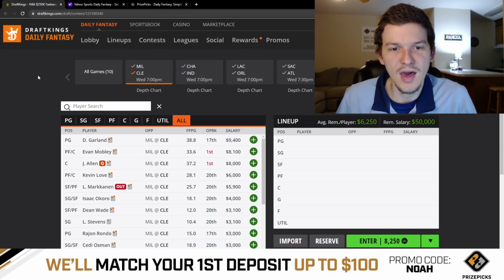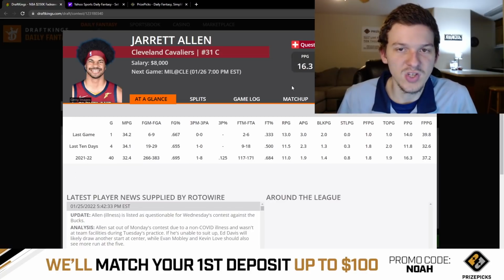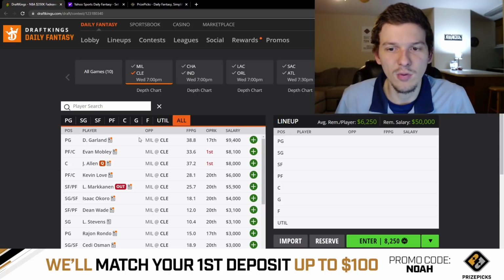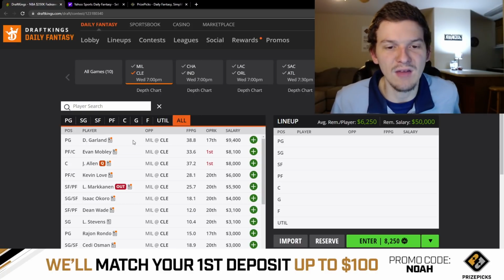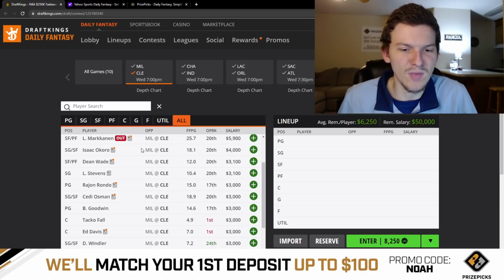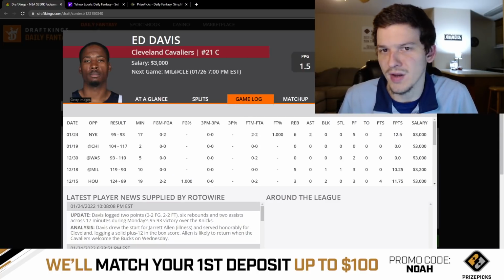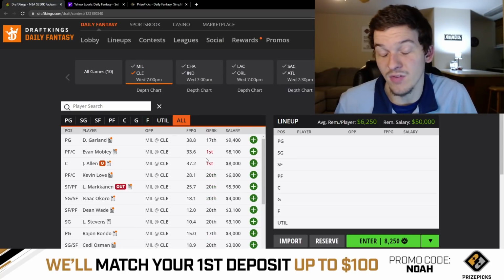And then on the Cleveland side, we're going to need to monitor the status of Jarrett Allen. So Jarrett Allen is currently questionable. This is pretty big news. If Jarrett Allen does get ruled out, that would definitely give a boost to both Evan Mobley and Kevin Love. They did start Ed Davis last game in place of Jarrett Allen, but Ed Davis only played 17 minutes. I really wouldn't have any interest in him if he starts again.